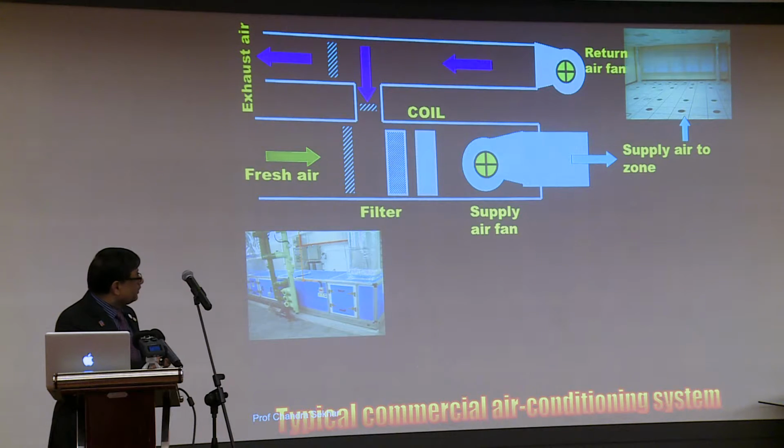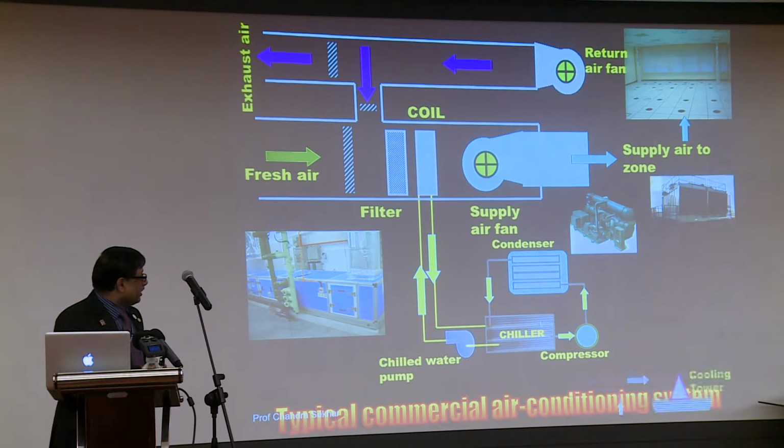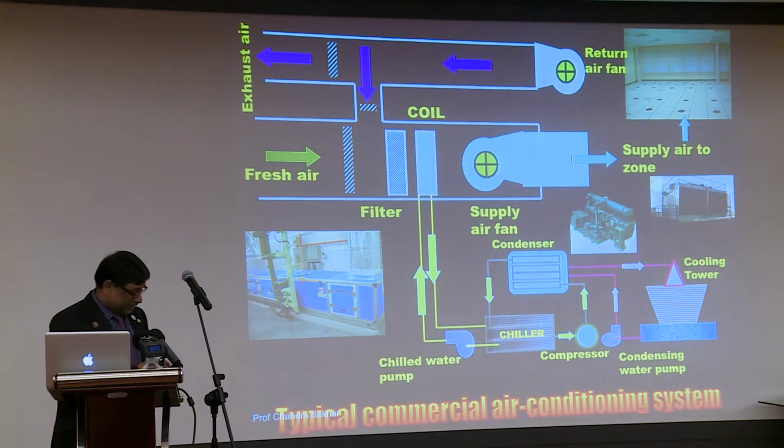We have the air handling unit, then we have the chill water system. In our case, I'm talking about cooling and drying applications. And then we have, finally, the refrigeration cycle over here, and finally the heat rejection cycle. So if I look at this schematic concept for any building, small, medium, large facility, mega projects or whatever, the concept is exactly the same.